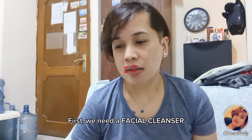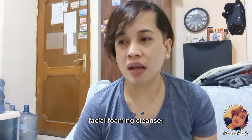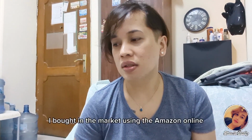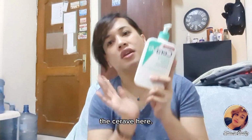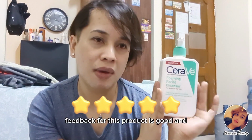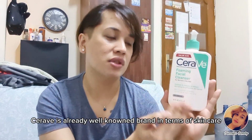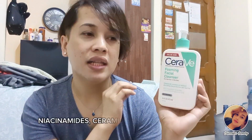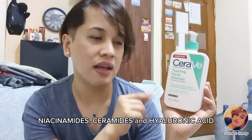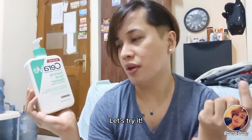So eto, ang una is kailangan mo ng facial cleanser or facial foaming cleanser. So I bought in the market, using Amazon online, the serum here. Ito siya. Ayan. Maganda yung feedback dito, and you know naman, kilalang-kilala si serum pagdating sa mga ganyang usapin. I want to remove the dark spots from acne breakouts. Niacinamide, ceramides, and hyaluronic acid. So, itong tatlong ito is nandito kay CeraVe. So, ayun. Let's try it.